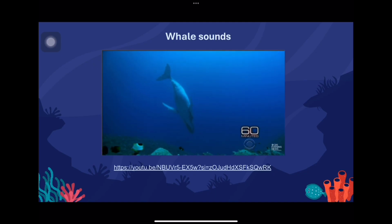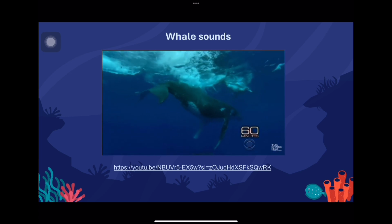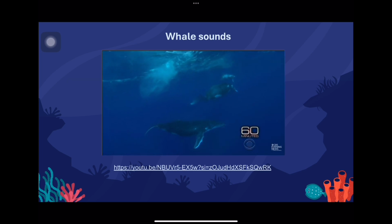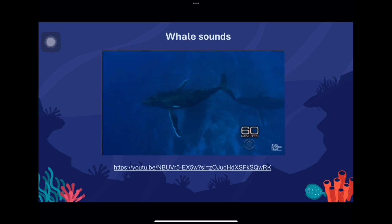The humpback song can be 20 minutes long, and they repeat the same song again and again. Males in one region will all sing the same song the same way, but next year they'll return with a new composition.